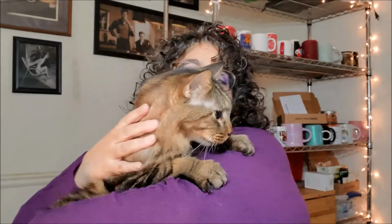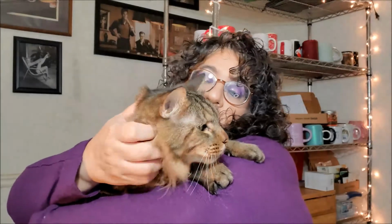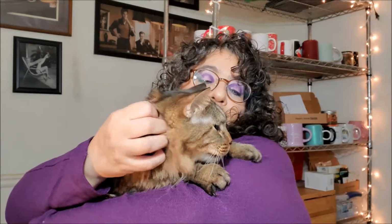So this is Gambit. Look, show them your pretty face. Show them your pretty face. He is our tongue blepper. He's been blepping that tongue for a while now. He's such a pretty boy. He misses his friends. Don't you, dude?